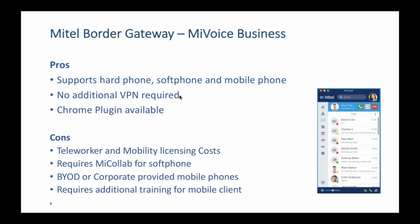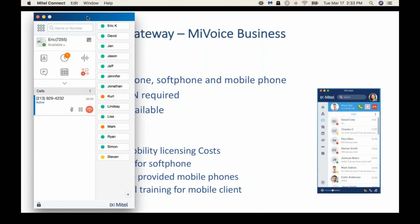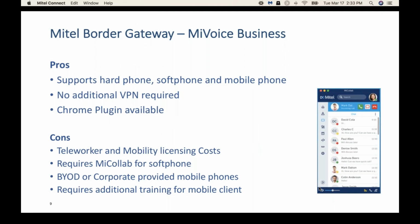I've got a picture on the right-hand side there of the MyCollab client on a mobile device. Actually, that one's the MyCollab client itself. That's not even on the mobile device. Let me be real clear here. With Connect, we have Mitel Connect, which is the MyVoice Connect version, and this is the MyVoice Business version of the same solution, right? It's basically the remote control for your phone. It's the unified communications. Okay, so Mitel Border Gateway, Edge Gateway, mobility router together with similar considerations, similar pros and cons.